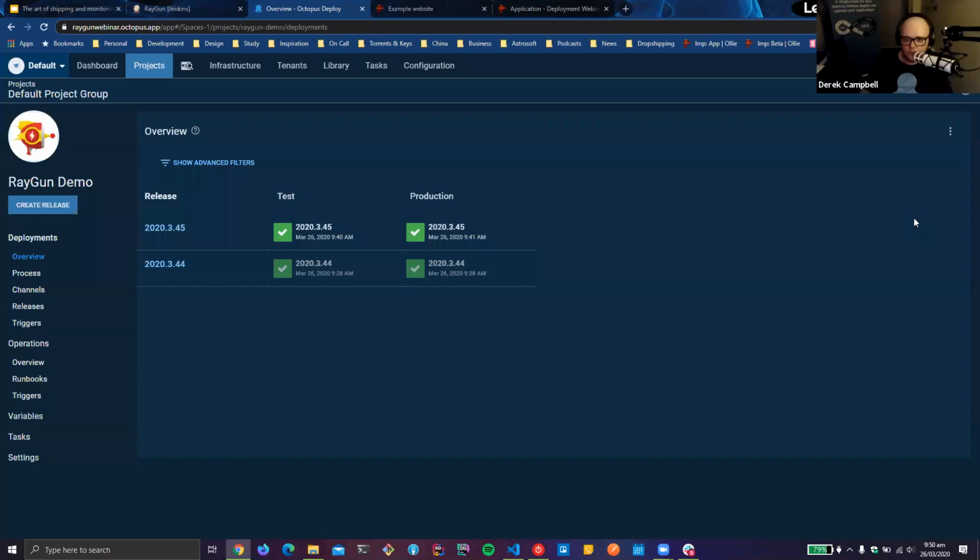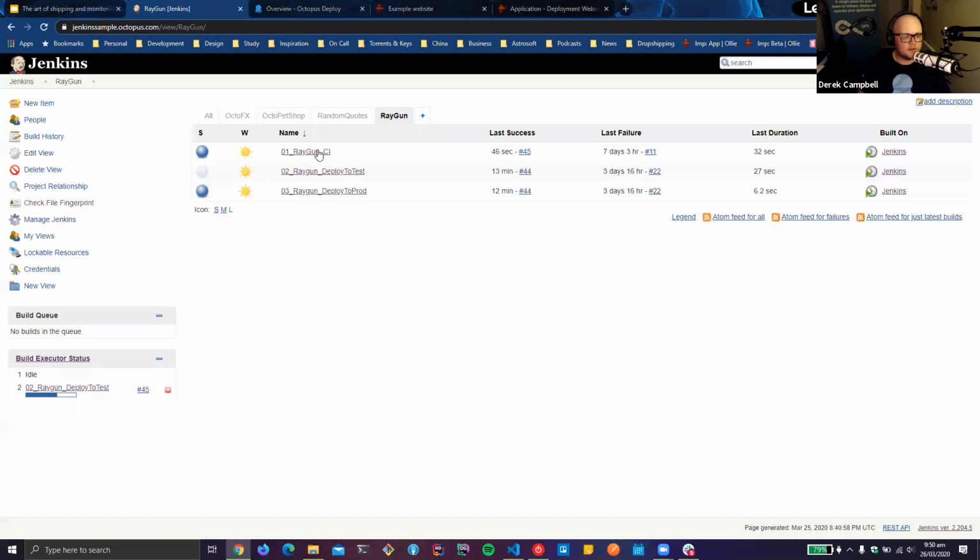How do you trigger the project build automatically in Jenkins? Oh, right. Yeah, that's a good one. So there's a few ways to do that. Let's jump in. Let's have a look at the CI step.